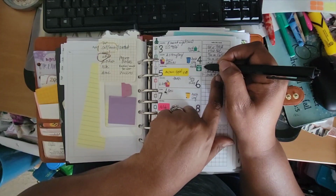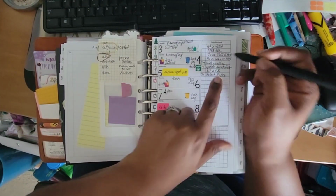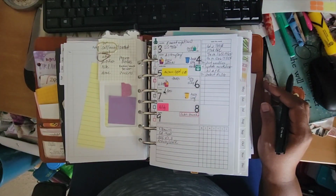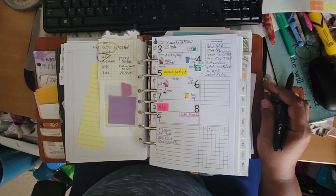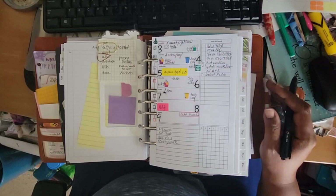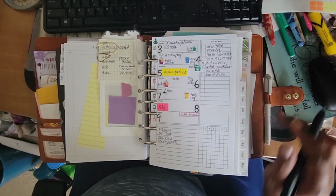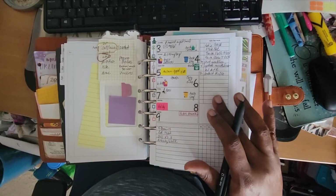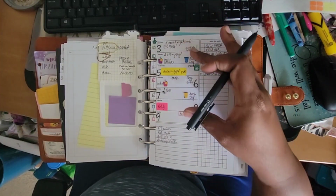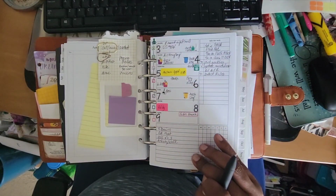I did update my monthlies. I have not printed my weeklies yet. I finally found them, but I tried to format them into something that would work better for me. And I'll show it to y'all. I think this is one of them. Let me, no, this is not. But what I've done is it's these here, and these are actually working. What I don't like is that this is so small. So what I tried to do is enlarge this some and eliminate some of these.